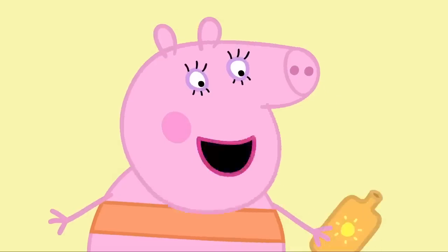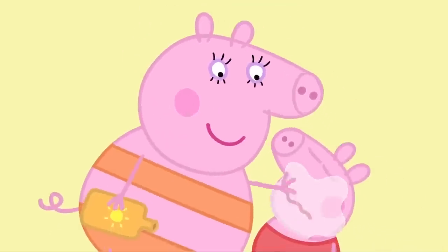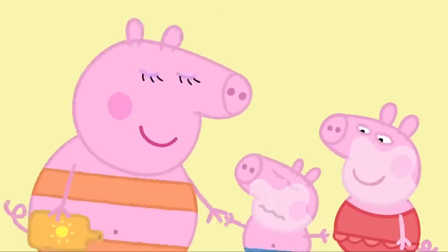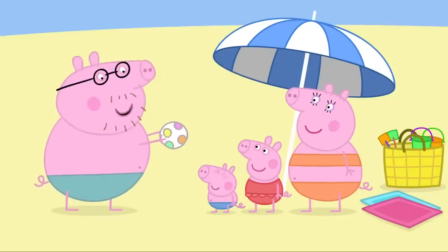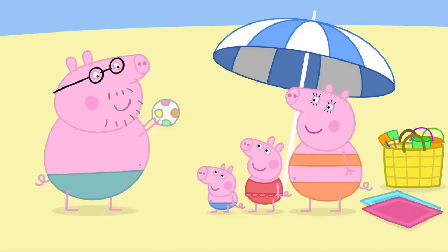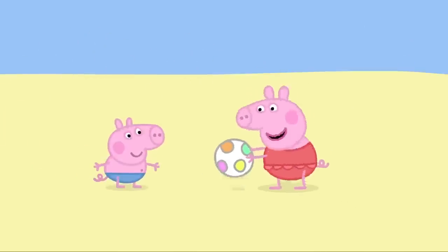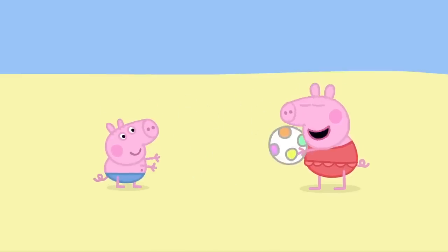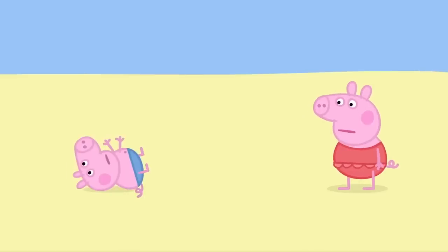Good. Now, before you start playing, you need some sun cream on. The sun is very hot, so Peppa and George have to have sun cream on. Let's try out this spotty ball. It seems to work. What a great spotty ball. George, you throw the ball and I will catch it. George, catch! Oh dear, George is too little to catch the ball.